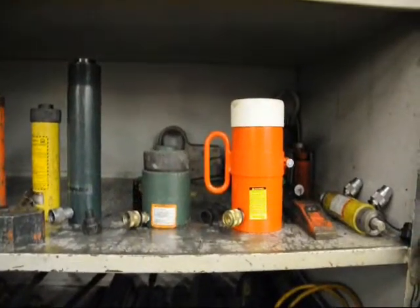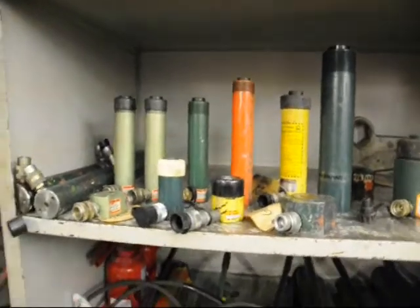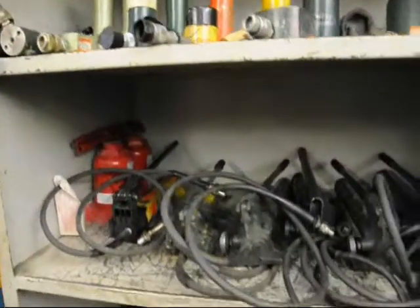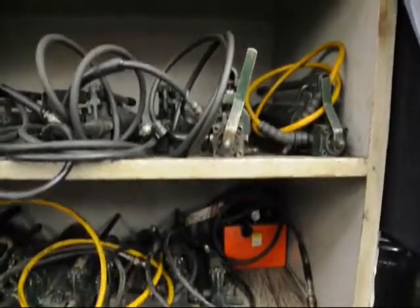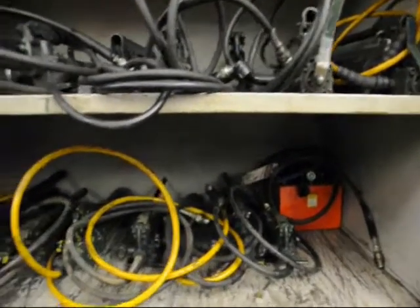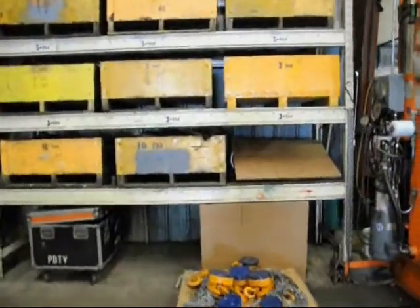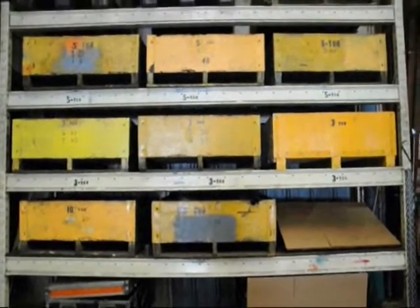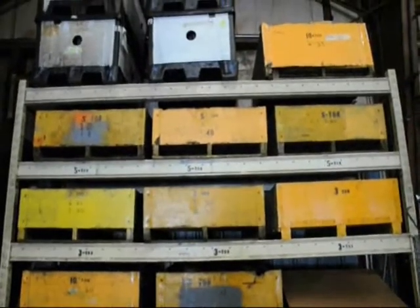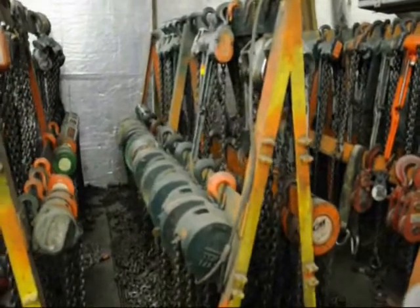We offer hydraulic cylinders from 10 to 100 ton, and a complete line of hydraulic hand and electric pumps in our rental fleet. Fiduks Industrial Services also rents manual chain and air hoists from quarter-ton up to 12-ton capacity with lift up to 60 feet. Here you are seeing the manual chain hoists and come-alongs we have in our rental fleet.